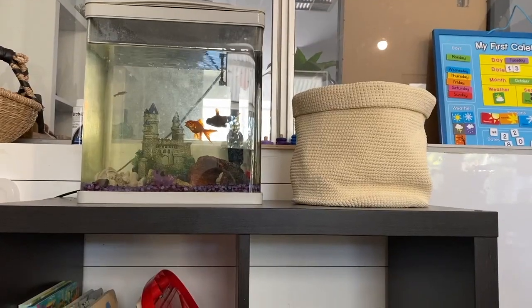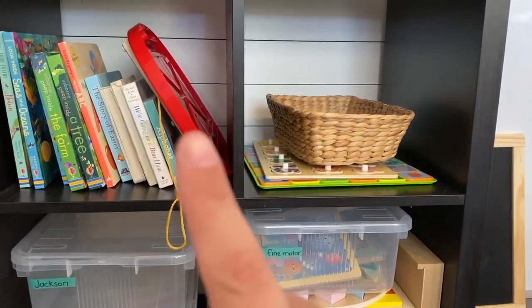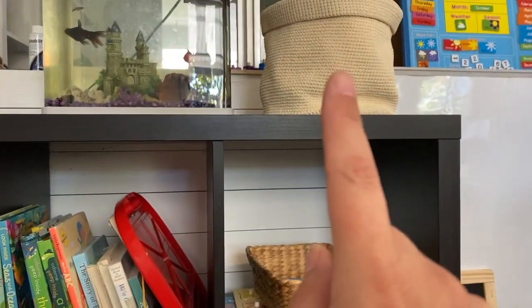Okay, so everything that Jack is allowed to use is located on these shelves. This is just the cube storage unit from IKEA, nothing fancy. I would love to have bigger shelves and have all of the puzzles out and all those kinds of things. But because our homeschool space is in our living room and we can't shut it off, when I have visitors come over with toddlers and little kids, they tend to pull everything off of the shelves. So it wasn't working for me having everything laid out. I will show you what I do to combat that. I just have this simple 4 cube unit, and everything that Jackson has access to is on the top 2 shelves and then just sitting up here.